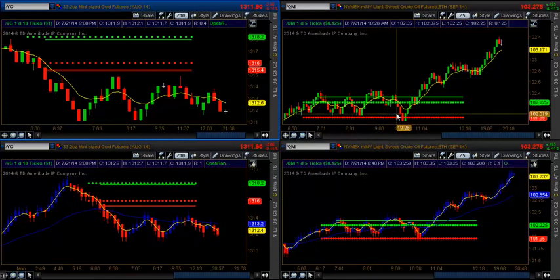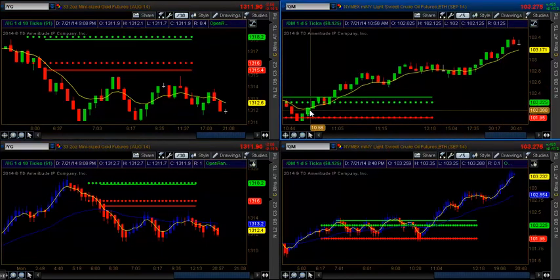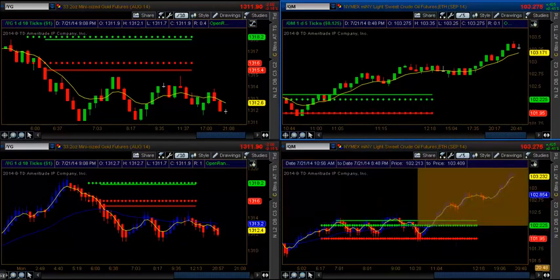If you look at the mini crude, here we are, the best of the session towards the end. We're looking for a 1-2 bar. This doesn't look very strong here. I'm looking at this. We're inside the range here, and you could see the rest of this just went upside, and it was a beautiful trade.